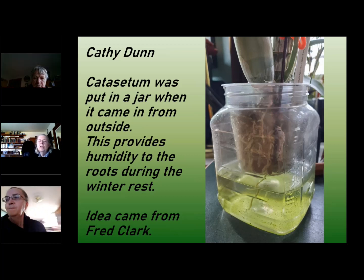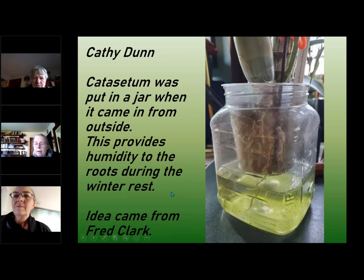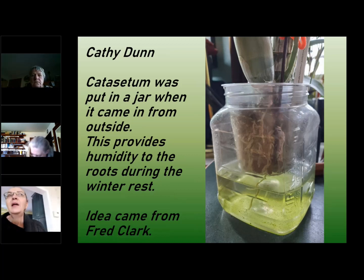And so you mist it every time the sphagnum gets dry? Yeah, which is about once every 3 weeks. Oh, yeah. So it's been quite humid this fall so far. Okay. Any other questions? Thank you, Kathy.